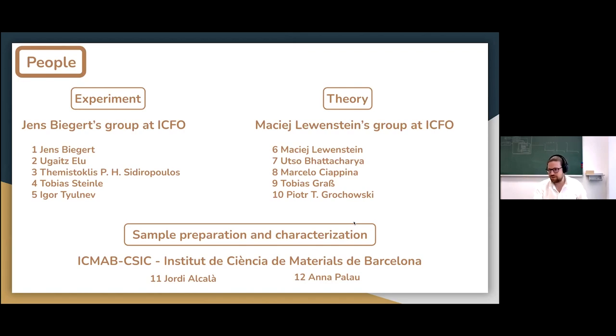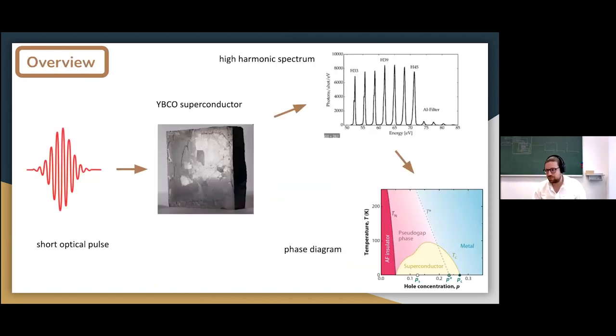Before I start, let me show you a brief overview of what we did and what this whole thing will be about. The central point is the superconductor YBCO, which stands for yttrium barium copper oxide. It's basically a piece of ceramic, which is superconducting below a temperature of about 90 kelvins, and has a very rich phase diagram that can be shown here.